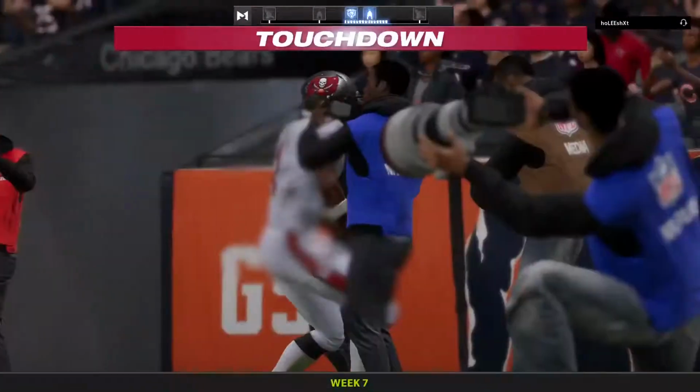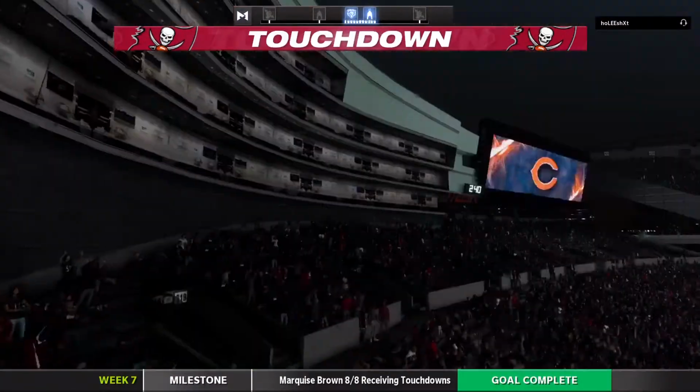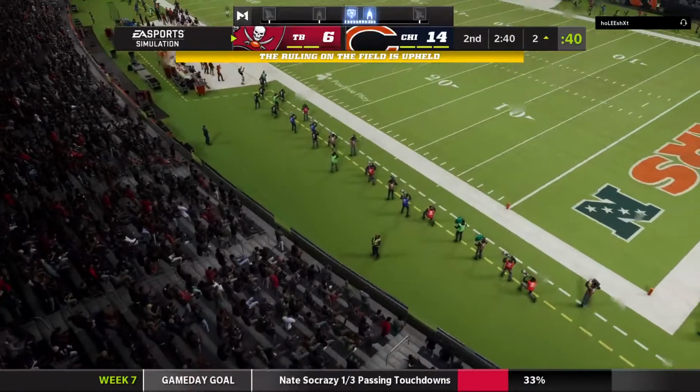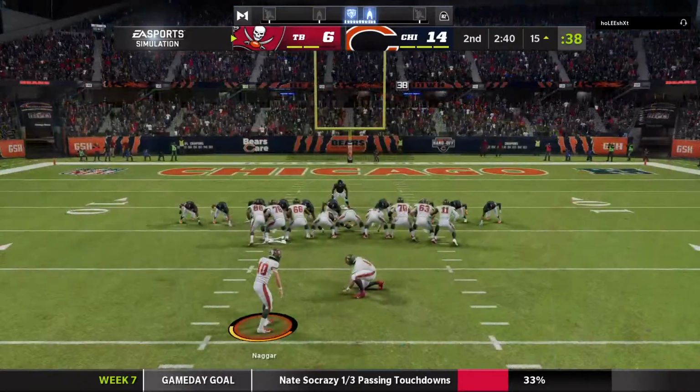Looking for Brown, and he's got it in the end zone. Touchdown, Tampa Bay. Hollywood Marquise Brown with touchdown number 8 on the year. And the Bucs have made this a one-score game.